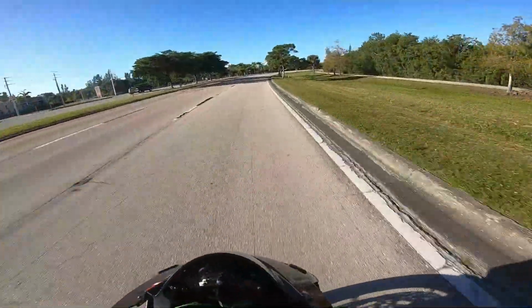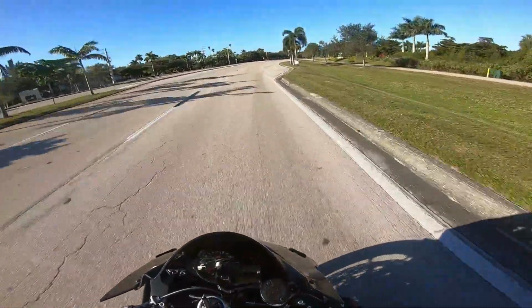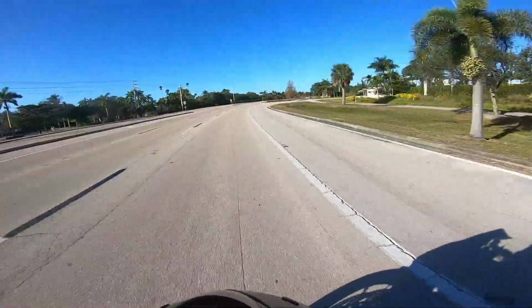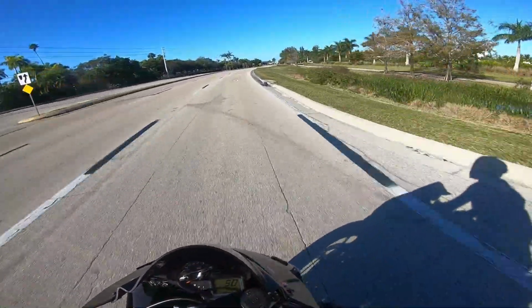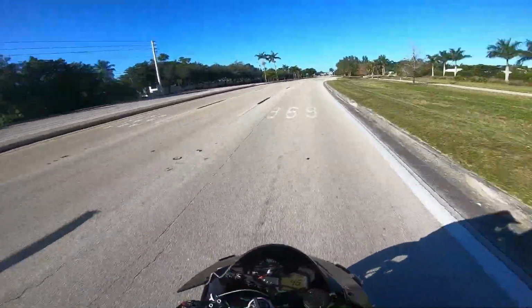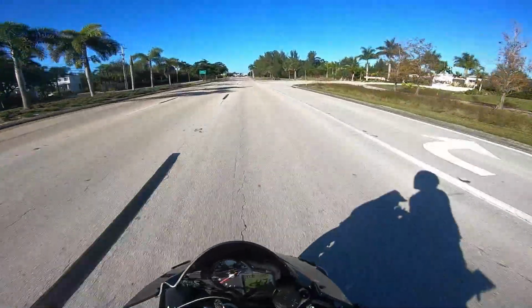Dude, this bike rips. You barely touch the throttle and this thing is two speeds. Here and there. Wild.